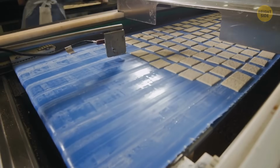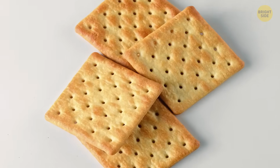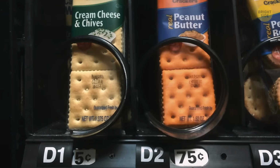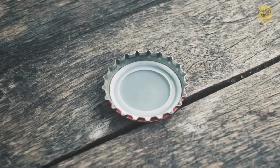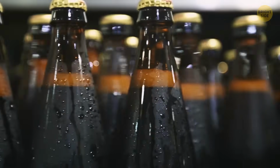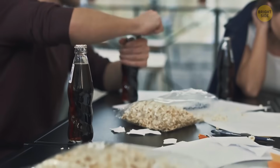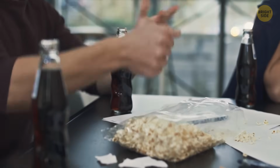Crackers have holes in them to stop them cracking and breaking during baking. If the holes weren't there, steam would build up inside the cracker and make it collapse. Take a look at a soda bottle and you'll notice a disc inside the bottle cap. This helps seal in the liquid and the drink's fizz, stopping it from going flat. The long neck on your soda bottle is designed like that to encourage you to hold it there. That way, the heat from your hand will only warm that top bit of the bottle instead of heating up your whole drink.